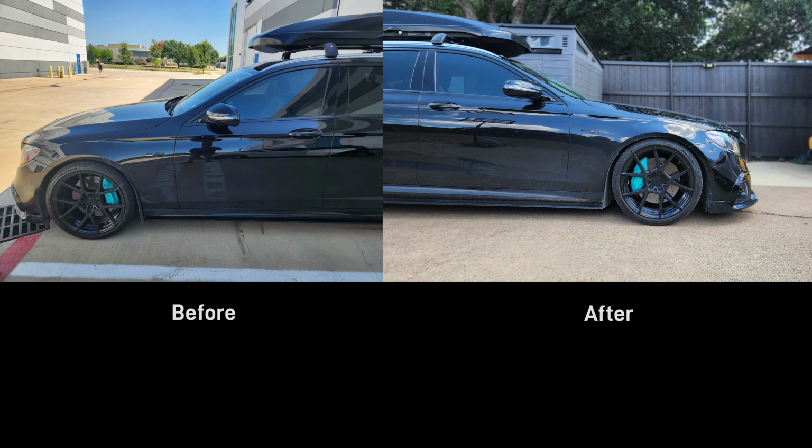I ended up dropping the car about 1.2, 1.3 inches. It looks really good. It handles really well. So if you're concerned about ride quality being compromised by switching to coilovers, that's not going to happen. These ride really, really good. My wife didn't even notice that I did anything to them, so I think that's a big win.